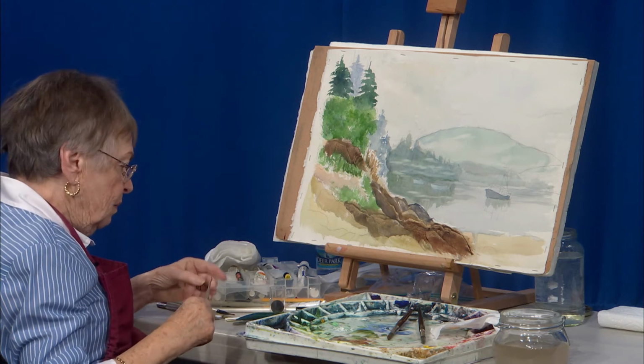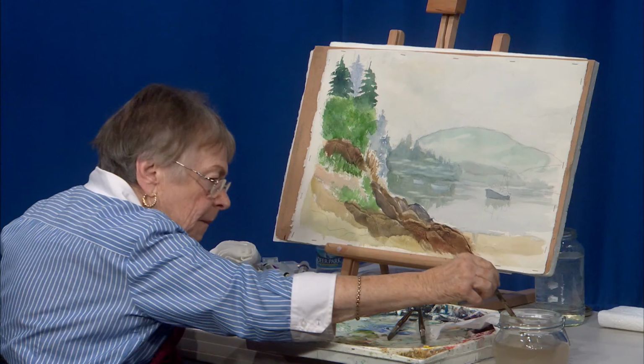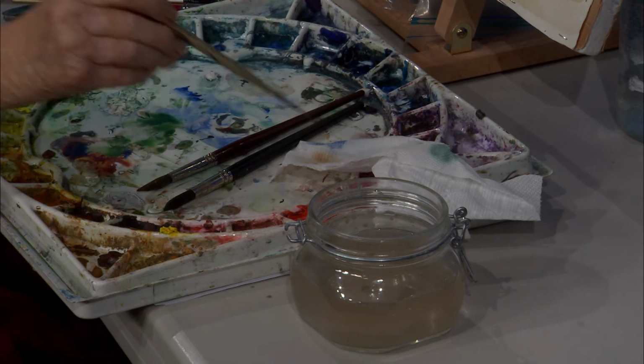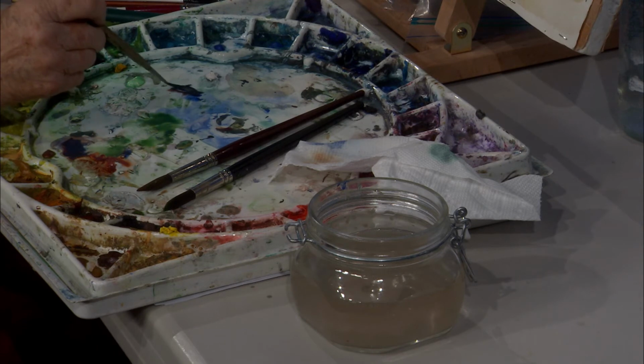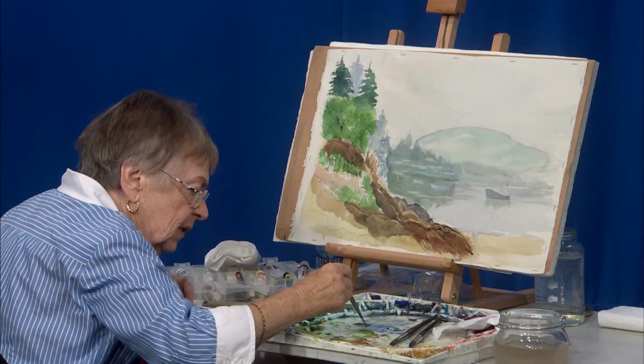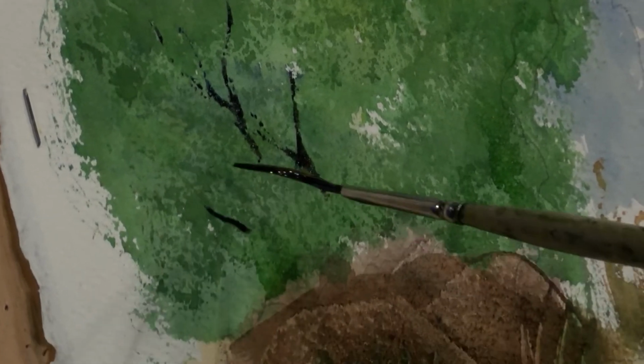I want to put some branches, but I'm putting it on with a different brush, one that I haven't really used before. And if you see what it looks like, it's long hair, and it's called a rigger. So I'm going to give this bush some twigs. What color am I using? You guessed it. Ultramarine blue. It gives me sort of a blackish color. Here goes. It works pretty nice. Yeah, works nice.